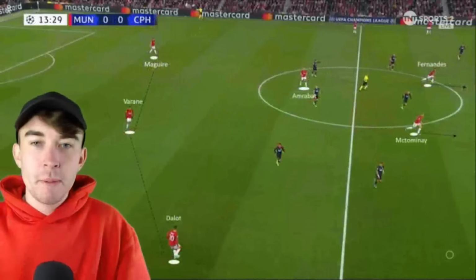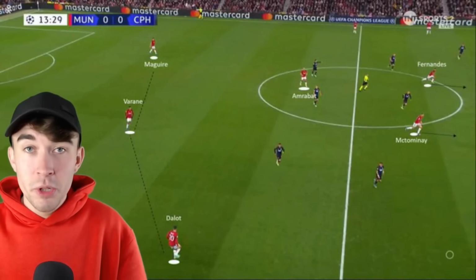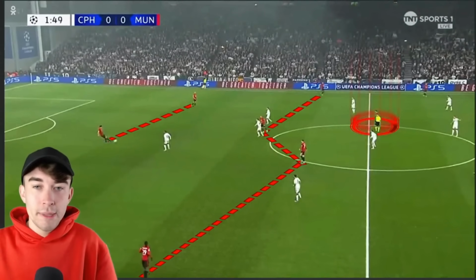So again, if we go back to this picture, this was the first game. We've got Fernandes pushing forward, McTominay pushing forward, the left back quite high. Dalot's only genuine option on the ball here is to go back to Raphael Varane. Whereas if we go to this game, we can suddenly see Harry Maguire on the ball could go to Wan-Bissaka, he could go to McTominay, he could go to Dalot at left back, or he can go across to his centre-back partner. Now this is 1 minute 49 into the game, and this is actually the first goal.